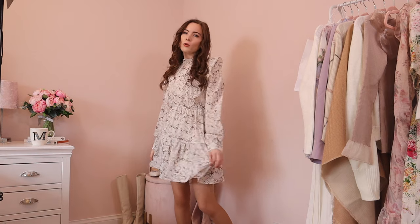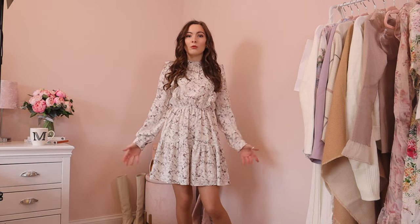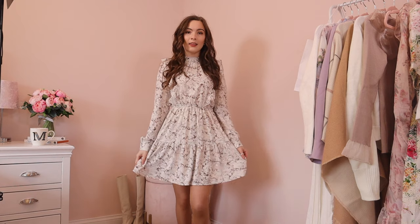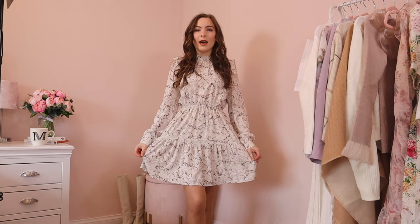So another quite affordable dress. I'd say that it's on par with the other high street retailers that we have, like ASOS and things. I think if you were to spot a dress like this on ASOS, it probably would be around the same price. So definitely standard pricing, I think. There's nothing wrong with the pricing. I would pay £41 for this, and I've got no problem with that.